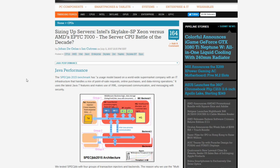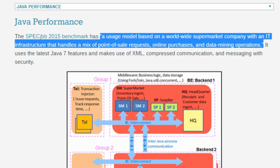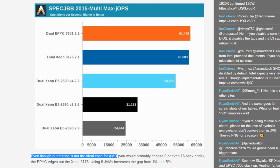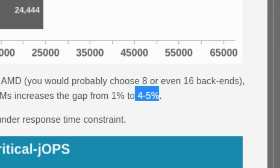Moving on to Java performance and SPECjbb, which is a usage model based on a worldwide supermarket company with an IT infrastructure that handles a mix of point-of-sale requests, online purchases, and data mining operations. And Epyc ekes out a very small win here, only 1%. However, AnandTech once again points out that the testing is not the ideal case for AMD, with a more optimized use case coming in around 4 to 5% higher.